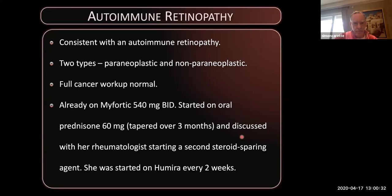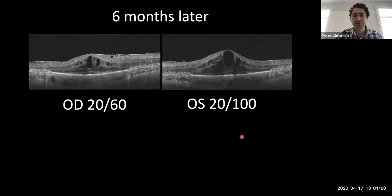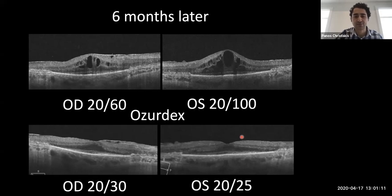She was already on Myfortic, so I started her on oral prednisone with a taper over 3 months and liaised with her rheumatologist, and we agreed to start a second steroid-sparing agent given the progression over a two-year period. At her baseline exam for Plaquenil, she actually had normal function and normal visual field, and all this occurred over the past 2 years. She started on Humira every 2 weeks. She initially did very well, and then 6 months later she presented with severe cystoid macular edema in the left eye and moderate macular edema in the right eye. I implanted Ozurdex in both eyes, and she responded quite well. She now gets Ozurdex every 4 to 5 months, and thankfully her vision has been stable at 20/25 and 20/30, although she is developing some PSC cataract.